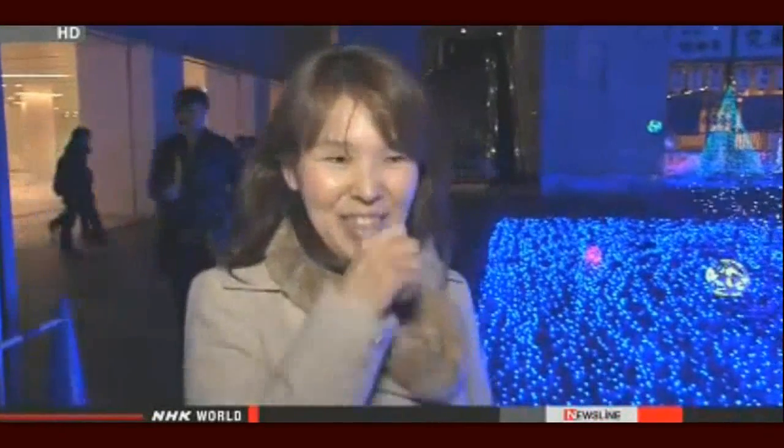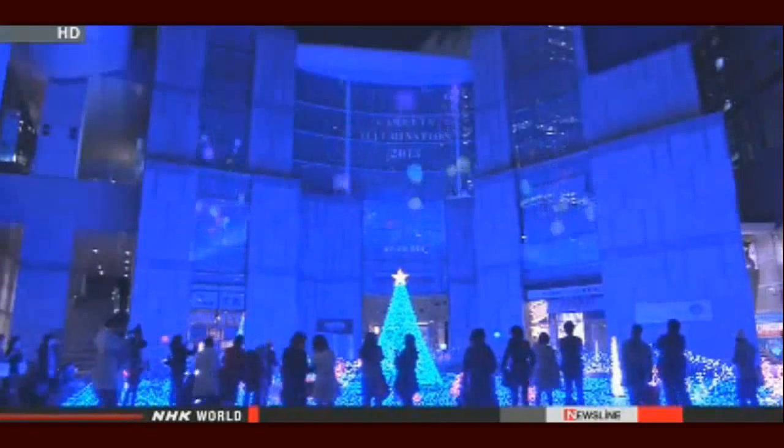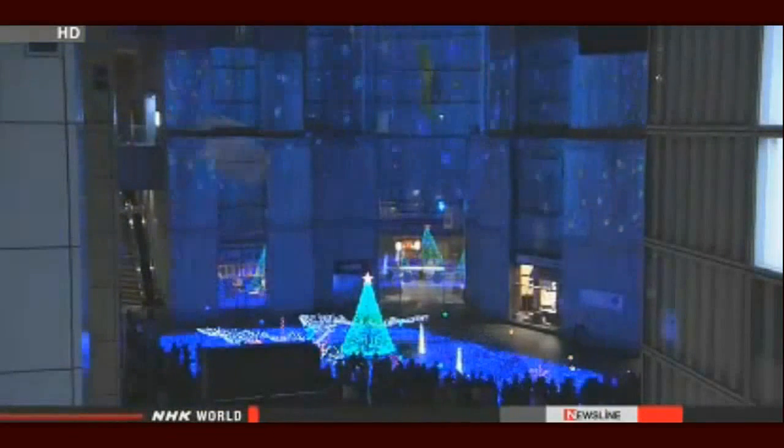I didn't know that you could have so much fun by clapping hands. I'm glad we could take part. I like this new idea of audience participation. This year, we wanted to make something interactive. What's good about the program is people of all ages can enjoy it simply by applauding. People can enjoy the illumination event each evening until Christmas Day. Akane Nakajima, NHK World, Tokyo.